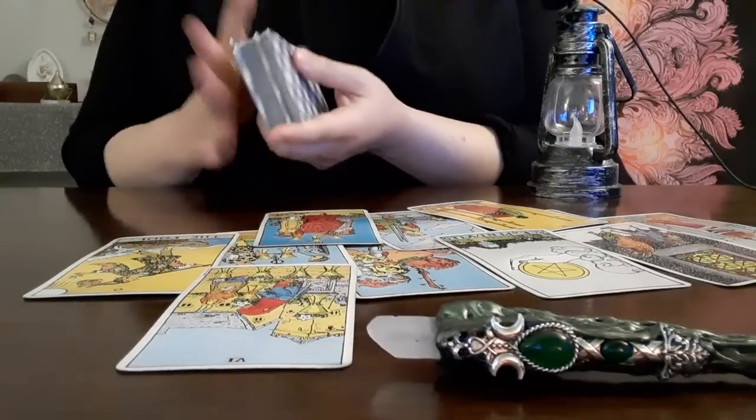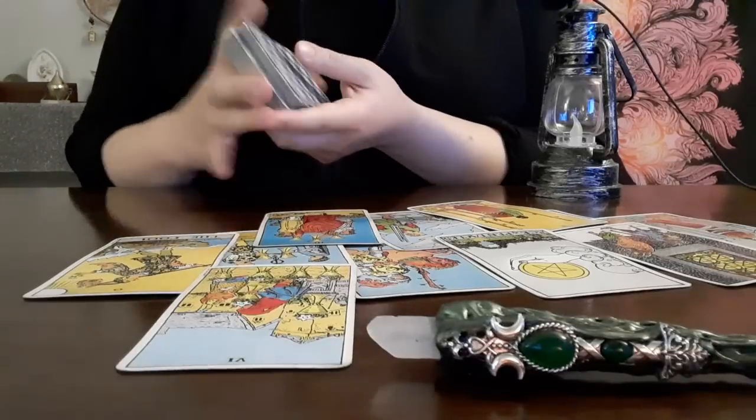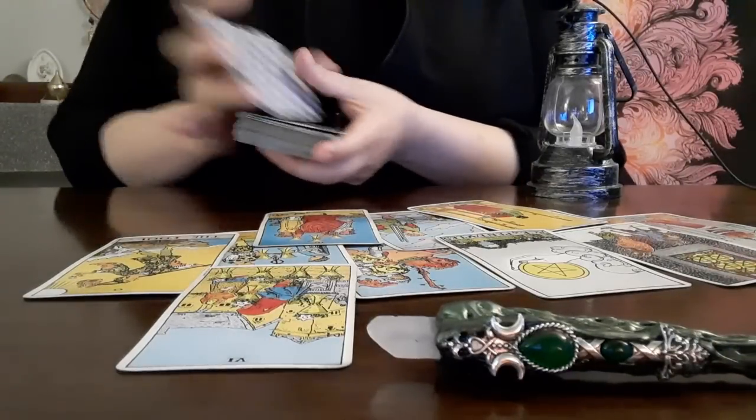So anything else that they need to know? Any advice? Anything about this path and direction they're being guided towards? What do they need to do or think about? We already got some of that advice here, so let's see. Anything else?